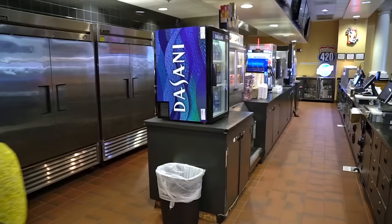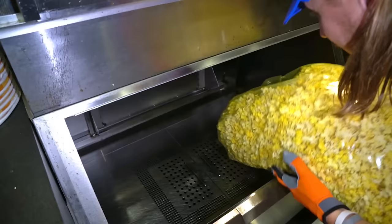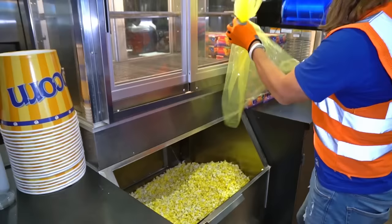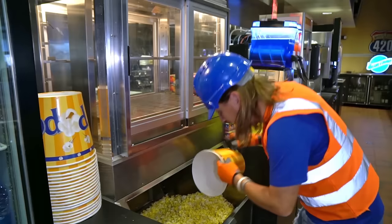Check this out. This is where they keep the popcorn nice and warm for the customers. This is the warming bin. Oh, wow, look at all of this delicious popcorn. Oh, yeah. All right, get it all nice and spread out in there. All right, there we go. And then we have these popcorn buckets. Maybe we should get some set up and ready to go for tonight. Okay, let's just scoop it in there just like that. Well, that's perfect. Look at that.